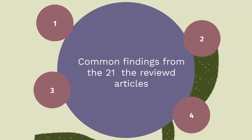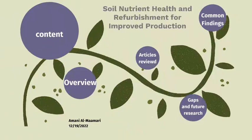So I finished talking about common findings from the 21 articles we reviewed. Now I will move to the gaps. What were the main gaps in the articles that were reviewed? What is the further research needed? What should be done next?